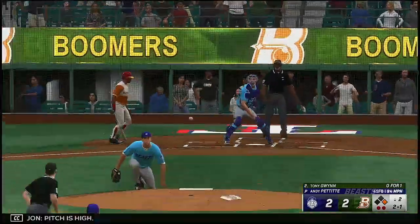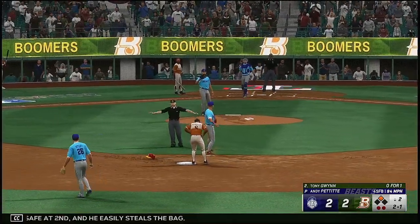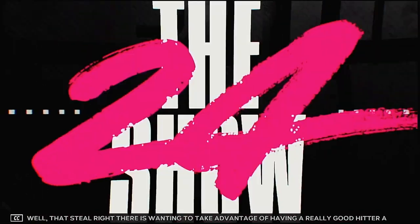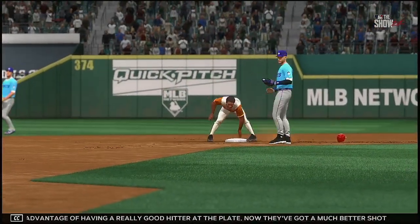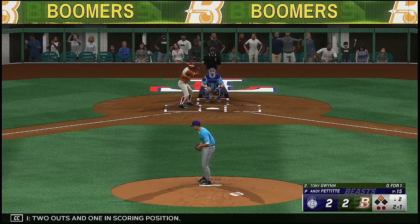Morgan on the move. Pitch is high. Safe at second, and he easily steals the bag. Well, that steal right there is wanting to take advantage of having a really good hitter at the plate. Now they've got a much better shot at bringing home a two-out RBI. Two outs and one in scoring position.